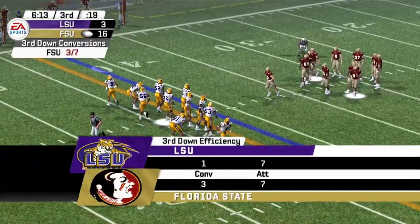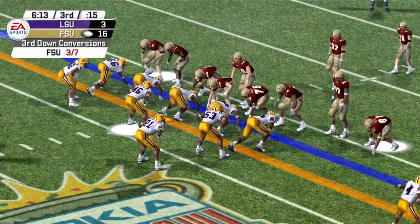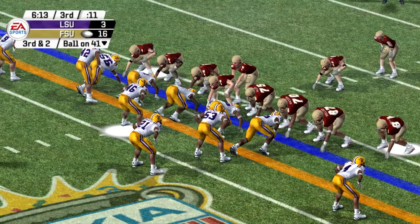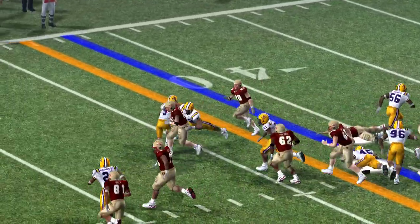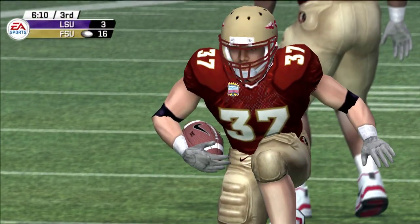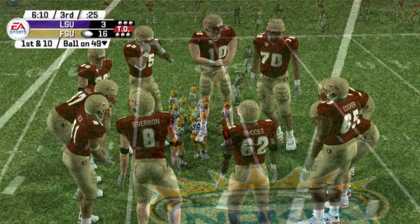Third and two. Ball on the 41-yard line. The Noles line up in a goal line formation. Third and short, and they hand it off. And down he goes. And that'll give him another first down. Excellent job there, Brad, of running the football. That was good execution by this offense.